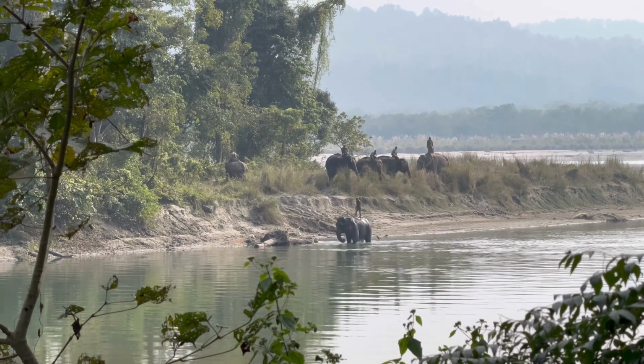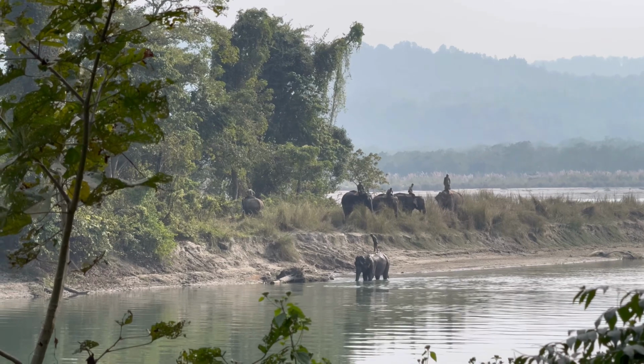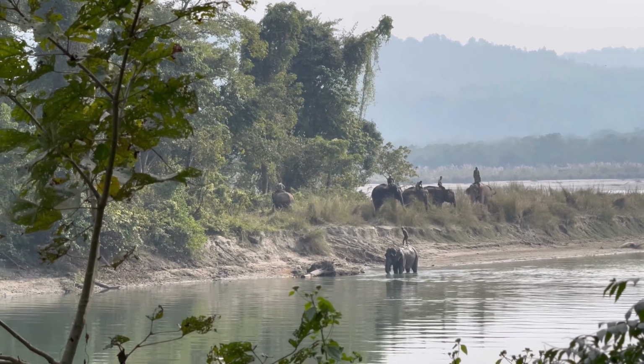We spotted the first animal, which is an elephant. But this is not wild. Not wild, but they are domestic ones.